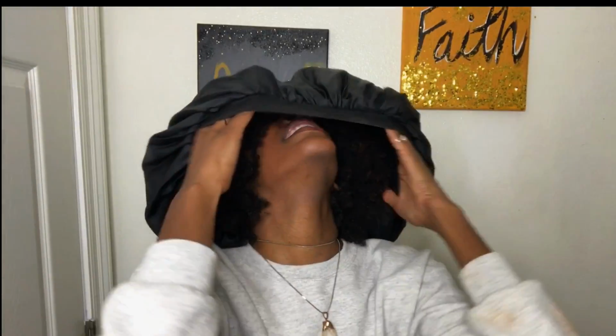So you can just put your hair in. This is the back part right here, okay. So you're gonna put that in the back, and then put your hair in, and just push it on in there, push it on in, and try to fluff it out to where it normally is, and go to sleep like this.